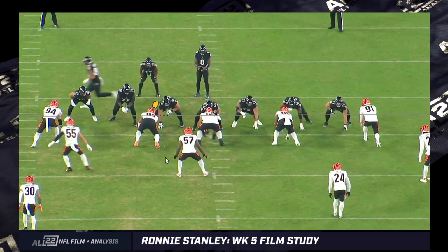Over on the other side, outside shade of Zeitler. Sometimes you go inside eye to outside eye, so he'd be lined up tighter. Sometimes you go inside shoulder to outside shoulder, whatever your alignment is. Over here, this is a four eye. This is a different alignment. This is a four eye that will often engage you. So getting that down block, getting that movement down is a little bit tougher to do.